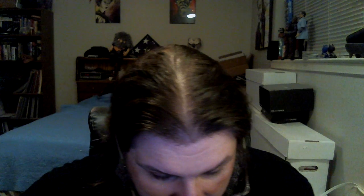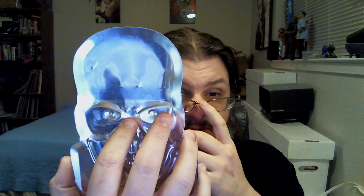Let's put all that to the side for the moment. I'm going to move the shirt over. Interesting, okay. And we have a Terminator 2 Terminator skull. It's just a piece of metal. It doesn't even have a thing on the back where you can hang it.